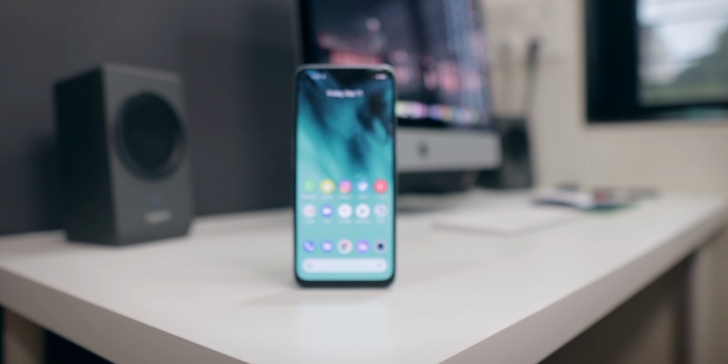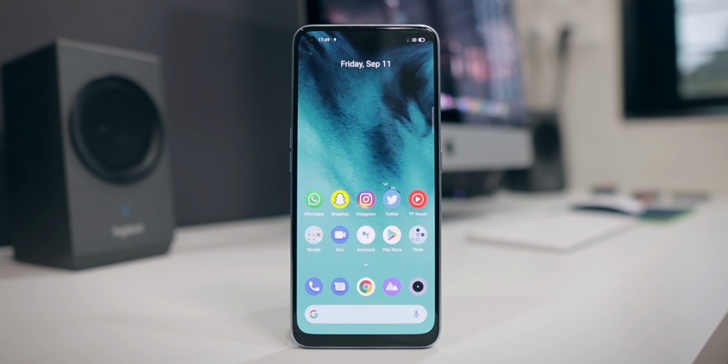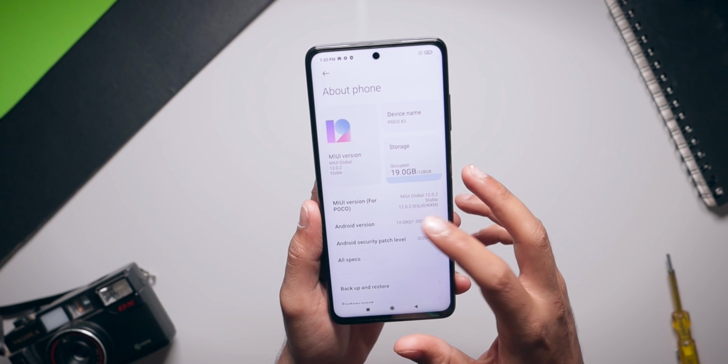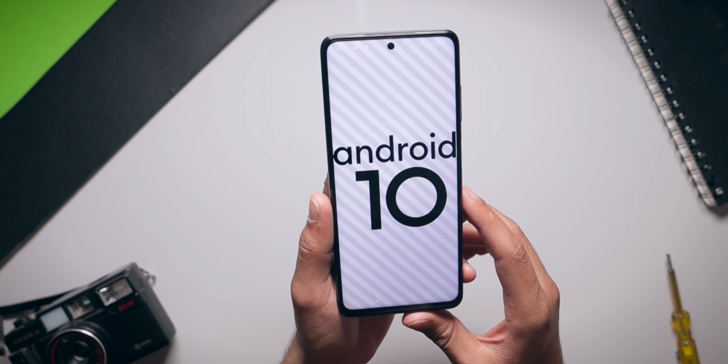So in a perfect world, Poco X3 would have come with a 65 watt fast charging, but that's not the case, right? So in terms of charging speed, Realme 7 Pro is definitely better, but in terms of battery life, Poco X3 is better. So it's 1 point here and 1 point there. I'm gonna call this round a tie.